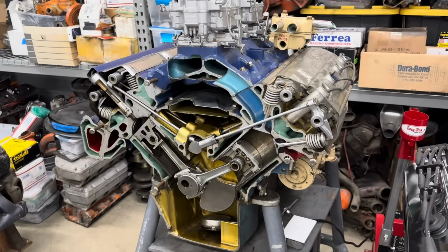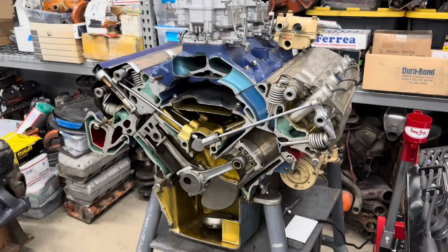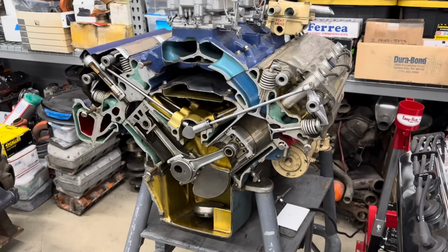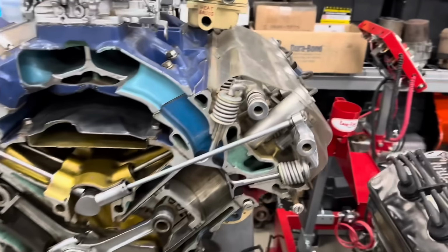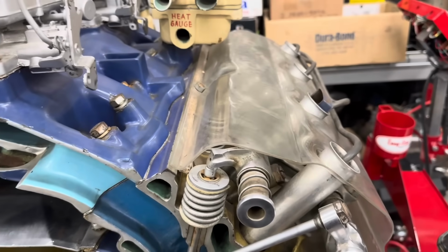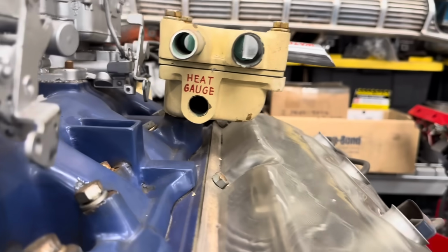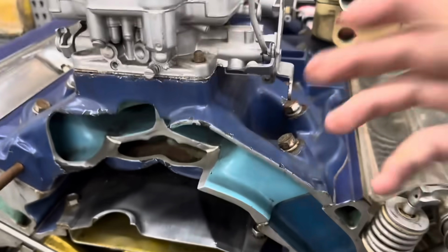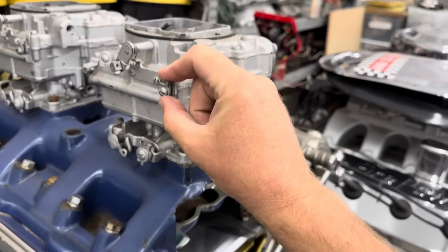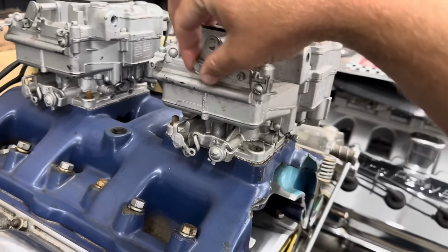I really try not to repeat myself on the channel that much, but I just couldn't pass up the opportunity to do a video of this because this is just super, super neat. You can see the spark plug tubes going through there too. You can really just see how all this stuff works and how the engineering worked. It's really, really cool. Actually a heat gauge there too, which I'm not sure what that is. These actually both have chokes, and then I'm assuming it's a manual choke here. You can see where it would hold the cable, and then these go back and forth right there.